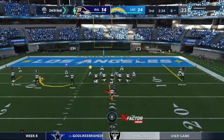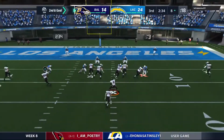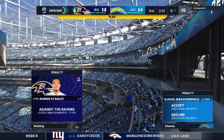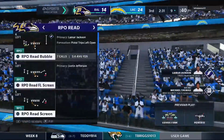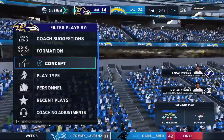Things made a little more difficult after the false start as they try again on second and goal. On second and goal, here's the option. That one caught out wide by Boykin. And they'll be driven back here, losing yardage to the 9. They completed the pass but lost yardage, so they'll decline the penalty. Perfect play for them, isn't it?